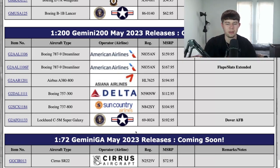The Cirrus is a great release. I think that's really good for student pilots like myself and many others as well. The livery looks nice on it, and they're just getting started with that mold, so I think that's really nice.